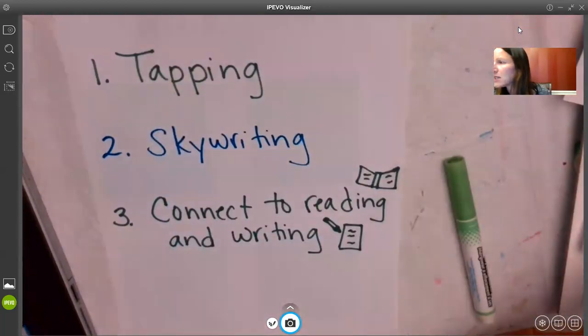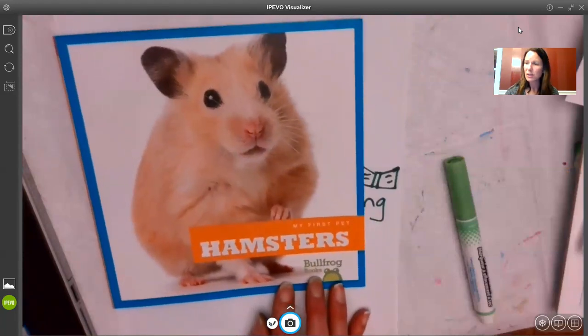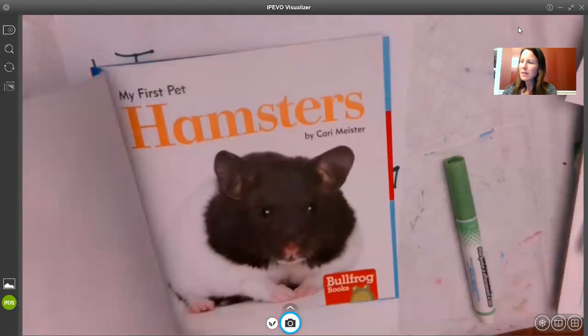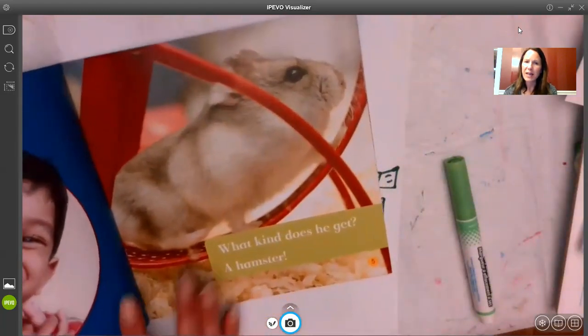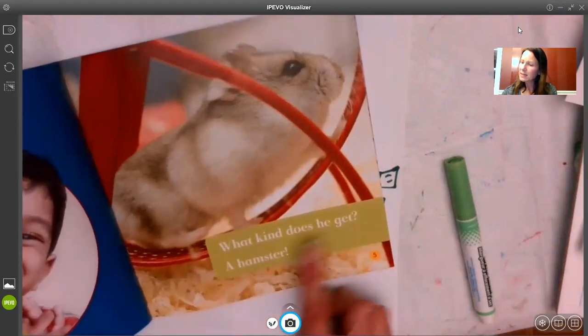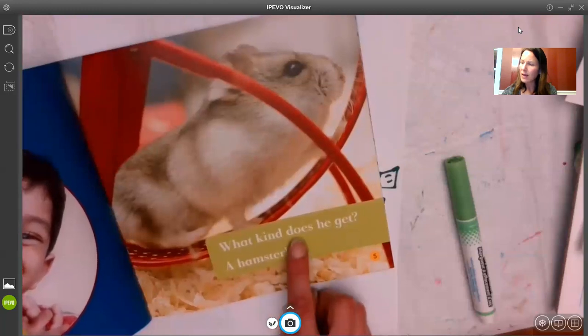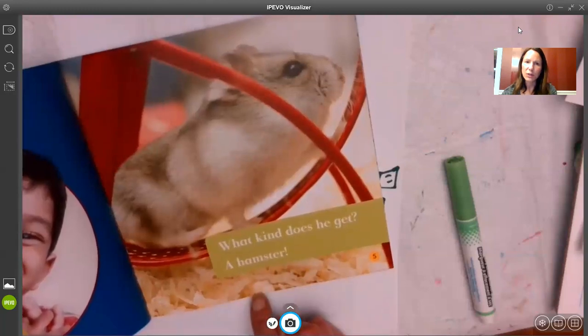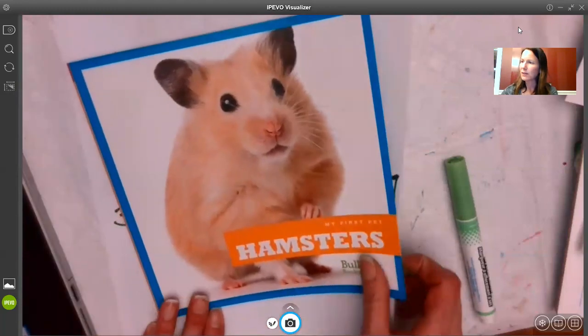This is another great series that is on Amazon. Bullfrog Books, if your children like nonfiction reading. Again, some of the words in here are either words that they can sound out, kind, get, even hamster, even though it's a multisyllabic word, they could sound that out. And then a lot of the trick words and not a lot of print on the page. This would be another great series if you're looking for something.